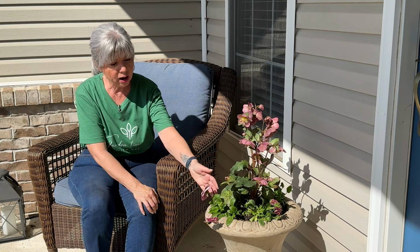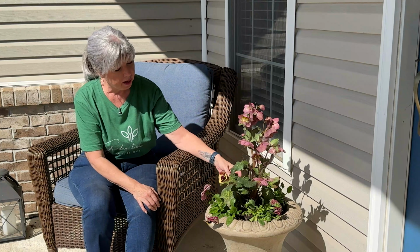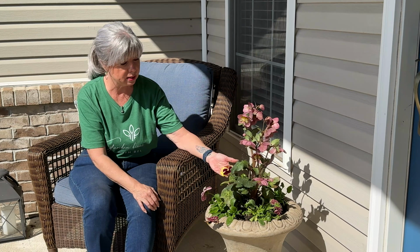So anyhow, I just love the soft dusty rose and the purples. I didn't realize there was going to be a little yellow tinge to this pansy, but isn't that darling?